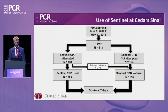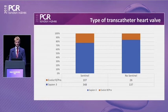and that allows us to plan the procedure and determine whether cerebral protection with this device is possible. Since FDA approval, in that year, we did 618 TAVIs. We attempted Sentinel cerebral protection in 484 patients, and it was used in 456. The stroke rate at 7 days was the endpoint we were looking at.